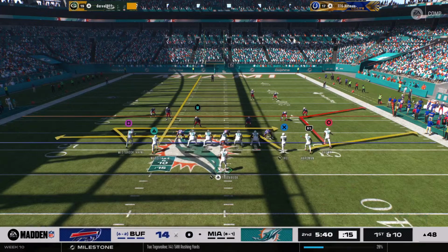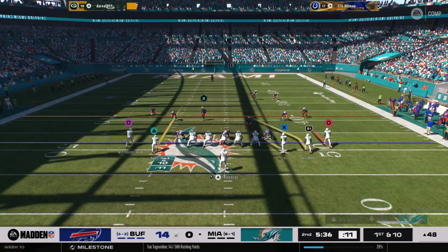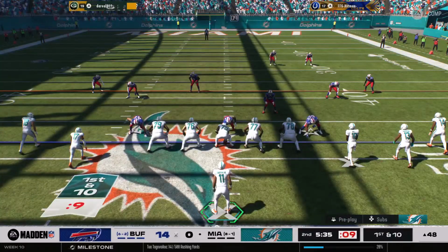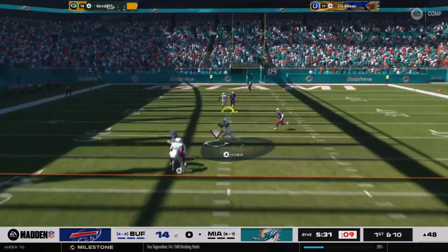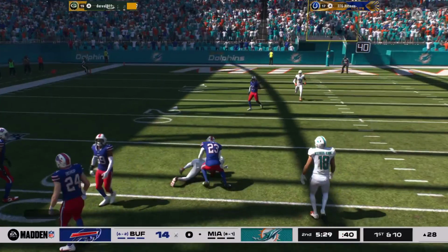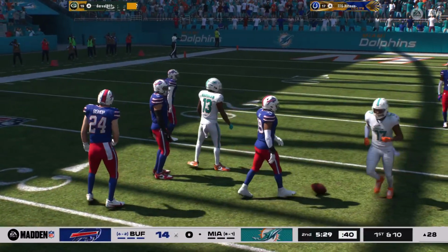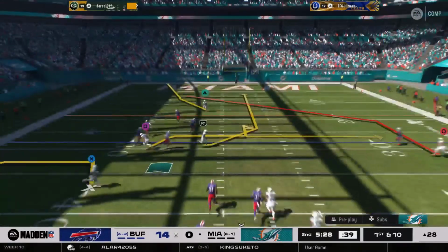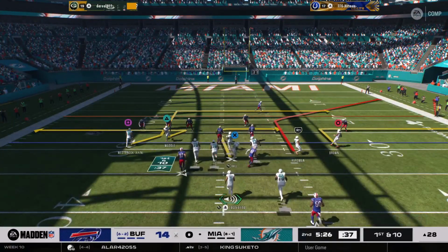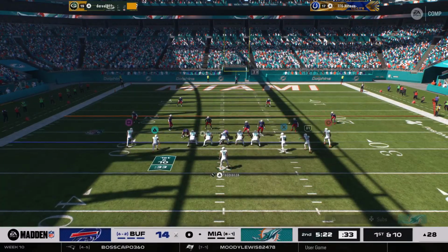1st and 10 at the 48-yard line. Here's Tagovailoa to throw. Catch is made by Hardman, and he's going to be taken down at the 28-yard line. Chewing up big yardage. Another nice gain there. This one goes for 20. 1st and 10 at the 28-yard line.